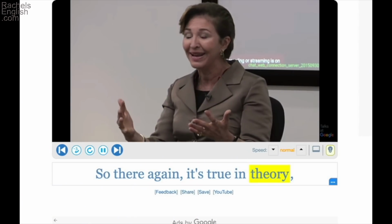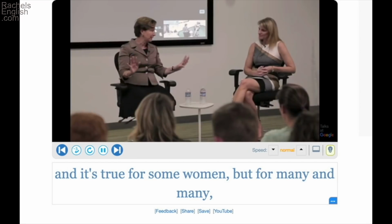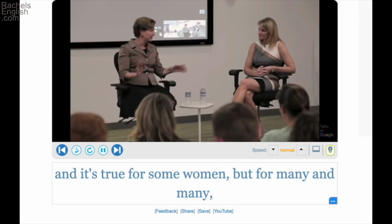Here's another example. So there again, it's true in theory, and it's true for some women, but for many, it's not. When something is true in theory, this means the idea makes sense and things should work like that, but in real life it might not. For example, in theory, you should do better on a test if you study more, but if you're really nervous, you might actually do worse.